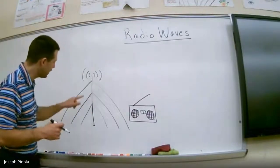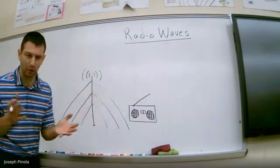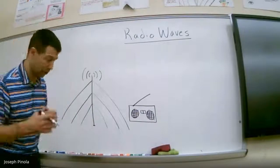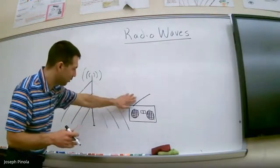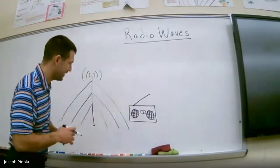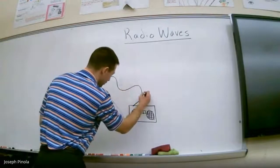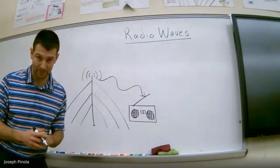Well, the radio waves from the radio tower, and there are many of these around the globe, the Warsaw Radio Mast wasn't and isn't the only one, would send out radio waves that would be collected by radios all over the place through their antennas. And so the waves would travel throughout space, and they would be collected by the antenna.